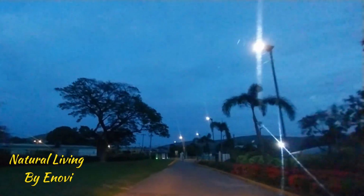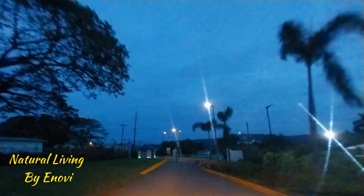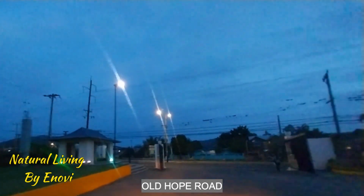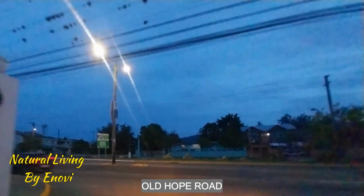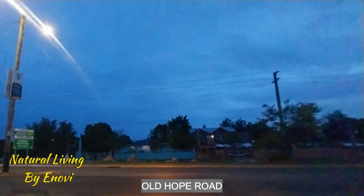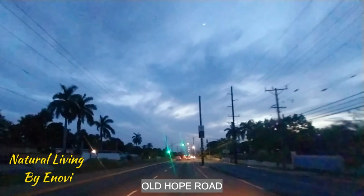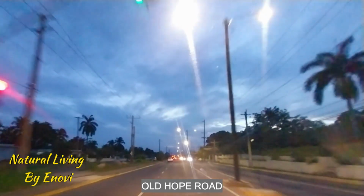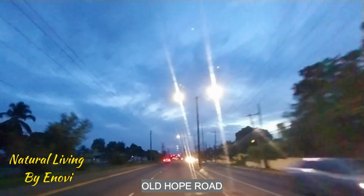Back onto Hope Road. So to go to the zoo now, you have to take another entrance. You go through the Hope Pastures side. Back to Liguanea. Roads are well lit.